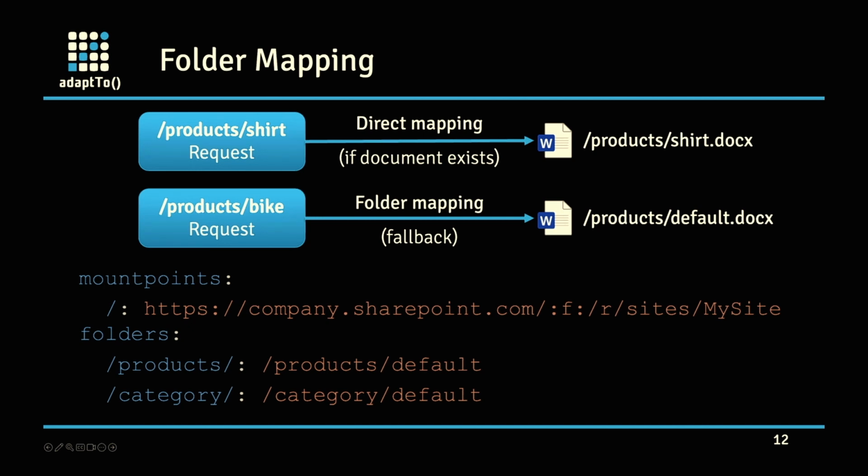And you can use that so that blocks that render products or categories on these pages can then use the identifier in the URL, for example, shirt or bike, and then request the data directly via the API and then render the correct product for this. Configuration for folder mapping is done in the fstab file, which is a file in your repository that is also used to connect your project with your SharePoint or Google Docs environment. And you can see the configuration example here on the slide.